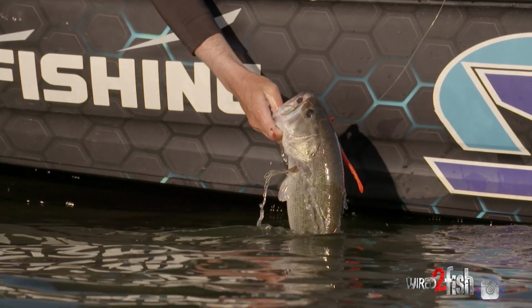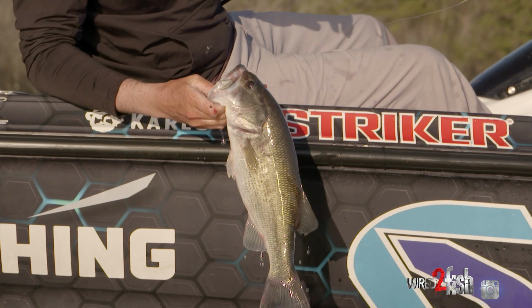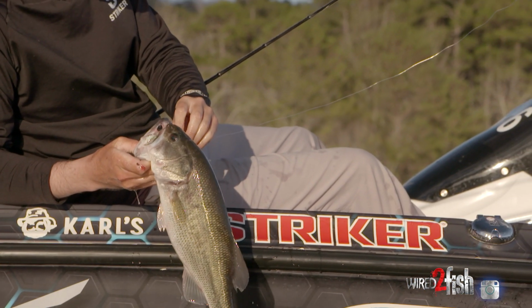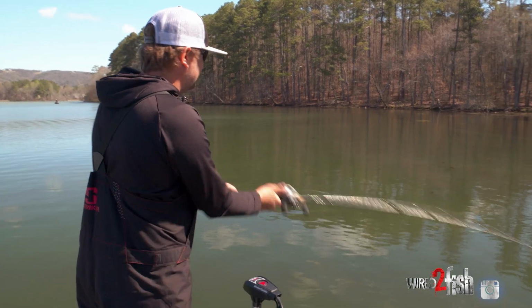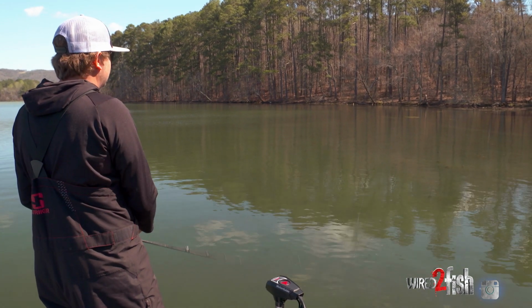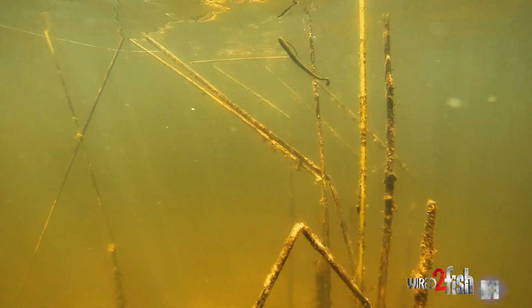It catches big ones. Whenever those males are locked on, it's a bait that you can get out in front of and throw around isolated cover and catch a lot of really big females. It doesn't look like a bait that catches really big females, but it dang sure does. And that's kind of what we're doing with it today. There's some small males up on the bank. We're out here on some of these isolated clumps of grass, and we're just darting it through the holes, letting it sink, letting it fall, twitching it a good bit.